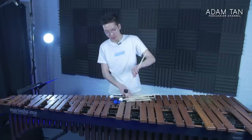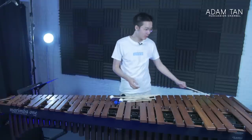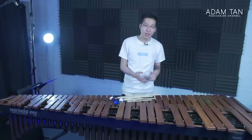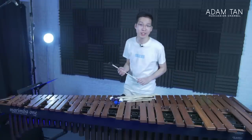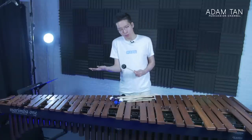in droves. The sound is literally exactly like how it looks, a very round, bouncy sound, and I find it really enjoyable to play because the mallets just kind of rebound really quickly. So definitely very suitable for Casey's music, which is usually quite fast and very advanced, but also suitable for, I'd say, a lot of marimba music out there.